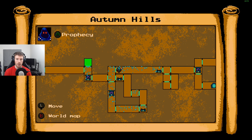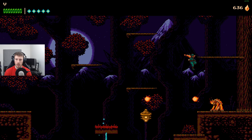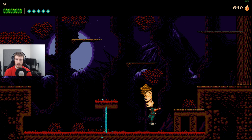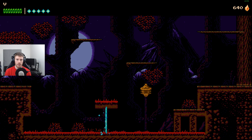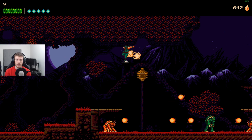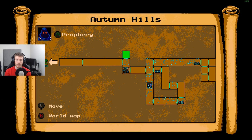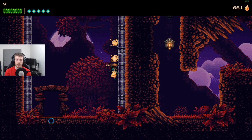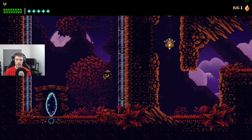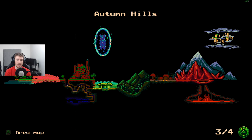Alright, so I want to go down and around, so that I don't have to walk back through that portal. Well, that's not even an option either. So is there a save gate? No. There's no save gate where I can flip the time.